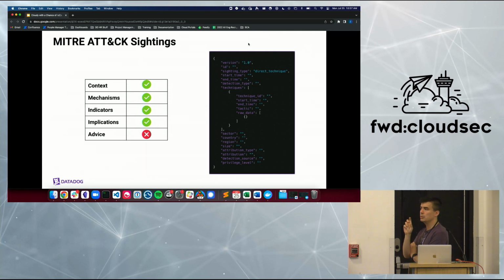And MITRE ATT&CK sightings also still is very host and network and data plane centric. It's not as much control plane centric. So I had to really fudge a few things together and stuff it in there. And so it didn't really make it easy for me to nail every single green check mark here, and absolutely not nail the advice check mark.